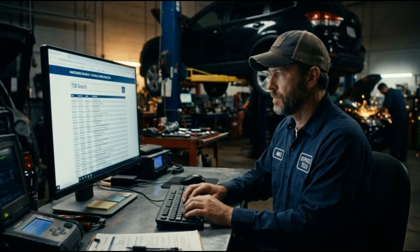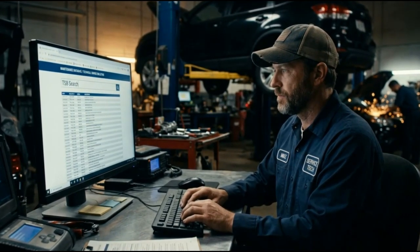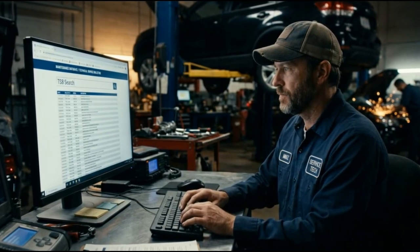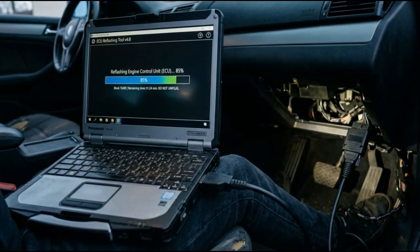Before you let anyone take a wrench to your car, you must ask for technical service bulletins. Often, the manufacturer knows the light is a false alarm. They may have already issued a software reflash to fix it.